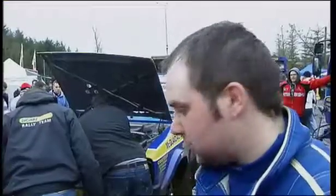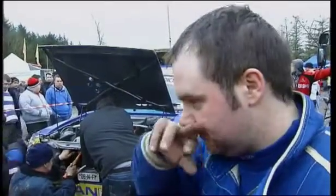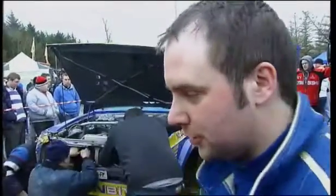But otherwise, we're putting another oil cooler in here now, but we're 8 minutes late into the next control, so we think we're 2 minutes penalties. So I think we're going to continue on and see what happens. Sure, the other guys might drop out.